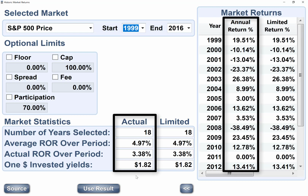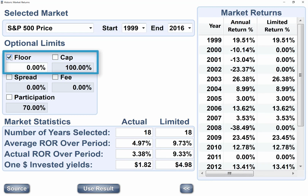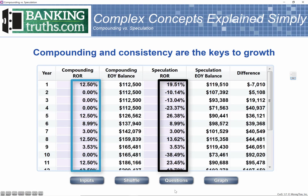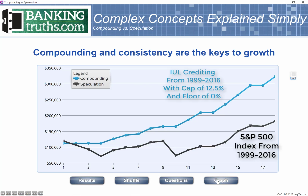So this is the actual return here, but you can see I can put a floor and a cap. We'll just go ahead and use a floor of 0% and a cap of 12.5%, which is pretty standard. You can get higher floors, you can get 1% these days, you can even get higher caps in the 13, sometimes 13.5% range.